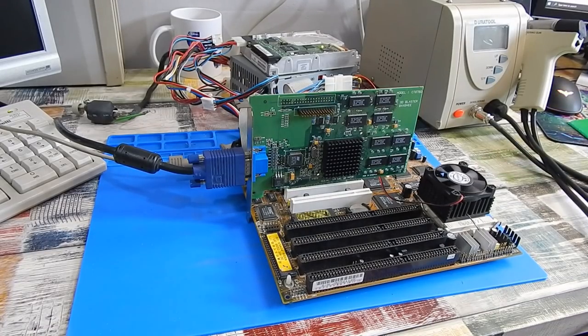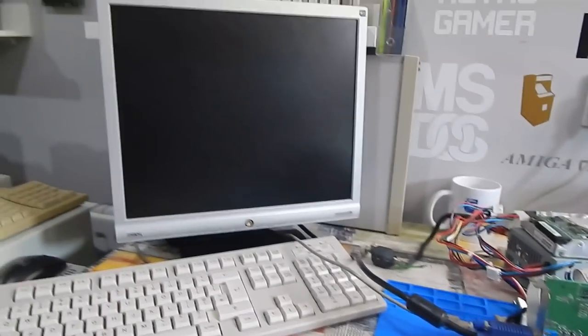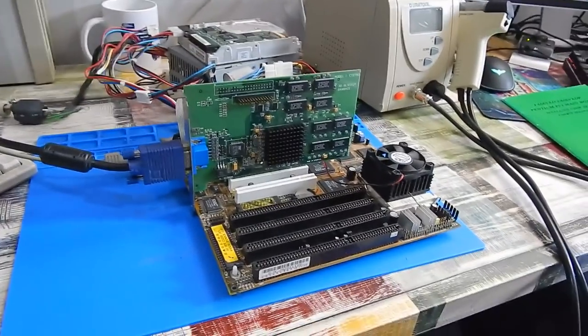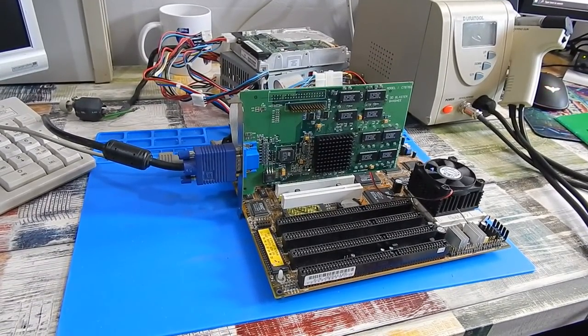Fan on the CPU cooler's obviously away. It's trying to turn. But we're getting absolutely no picture. Not even a signal on the monitor. Something's wrong.